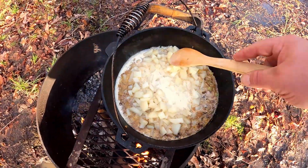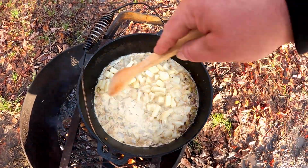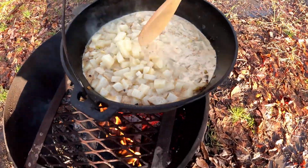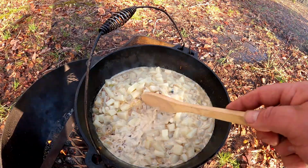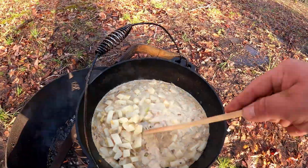All right, go ahead and get our potatoes stirred in here. I'm gonna say that my ratio so far doesn't look terrible. I don't know. I'll let it cook down a touch. Got more milk and more broth, so I think we may need a touch more in the broth. I'm not sure yet.